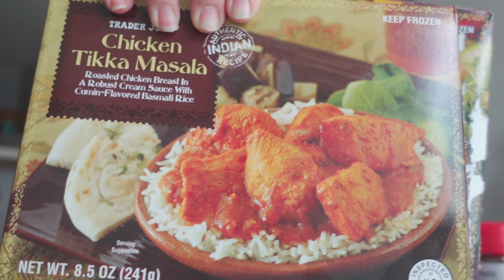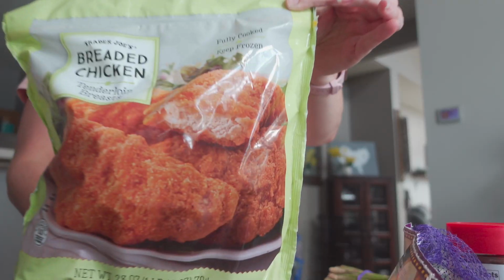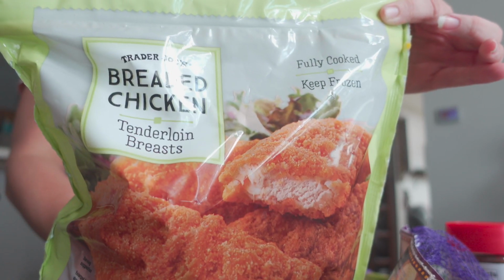I got a chicken tikka masala and some buttered chicken for when I go into the office this week. And then I got some red onions, and then I got some of this breaded chicken for my chicken Caesar wraps.